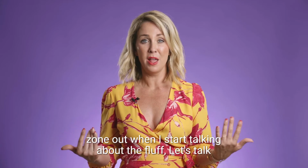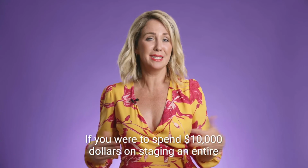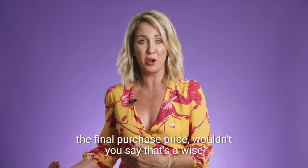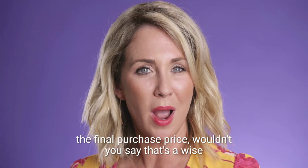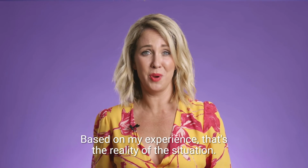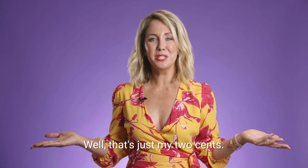And for those of you analytical types out there who just zone out when I start talking about the fluff, let's talk about the hardcore numbers. If you were to spend $10,000 on staging an entire home inside and out, and you made $100,000 more on the final purchase price, wouldn't you say that's a wise return on investment? Based on my experience, that's the reality of the situation, and I can tell you right now, it's well worth the investment. Well, that's just my 2 cents.